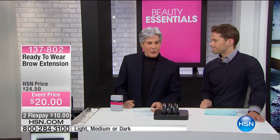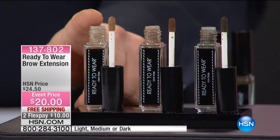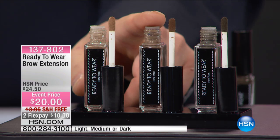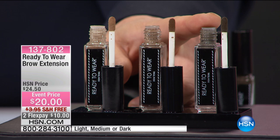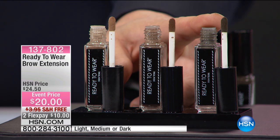Let's talk about the shades for a moment. If you've got platinum hair like mine, or you've got blonde hair, go for the light. If you've got brunette hair or you're auburn, please go for the medium. And if you've got deep brunette hair or black hair, I'd like you to go for the deep or the dark.